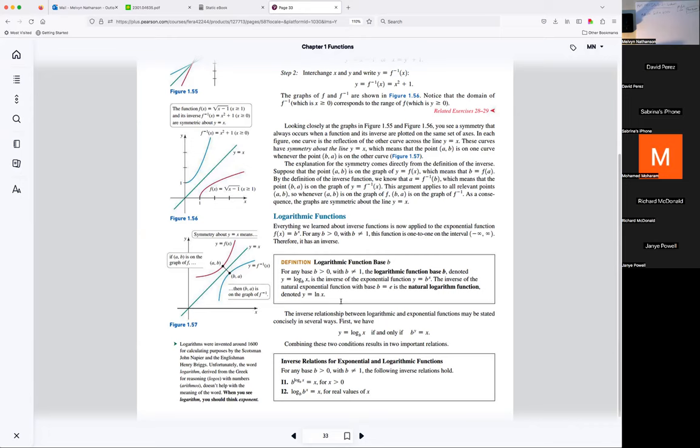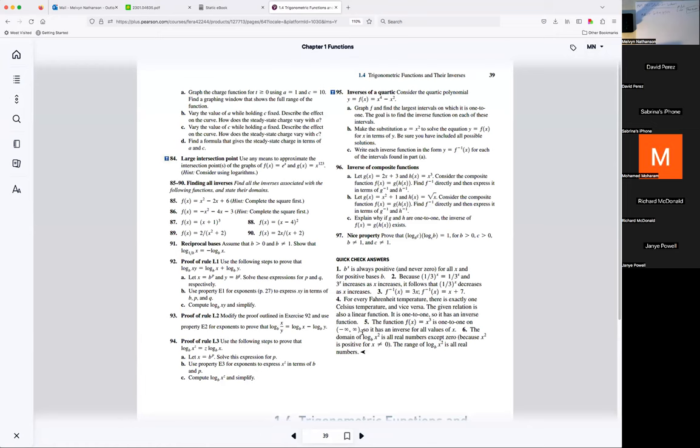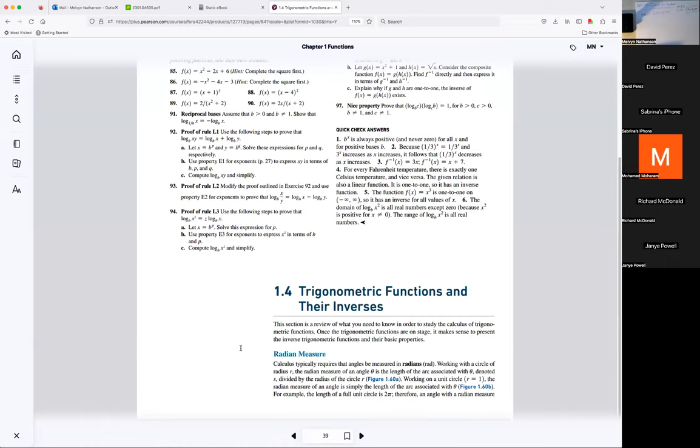Okay. Any questions about this? I'm running through this quickly because this is all supposed to be a kind of pre-calculus review. So we have the exponential function, the logarithmic function. We also have the six trig functions and their inverses.